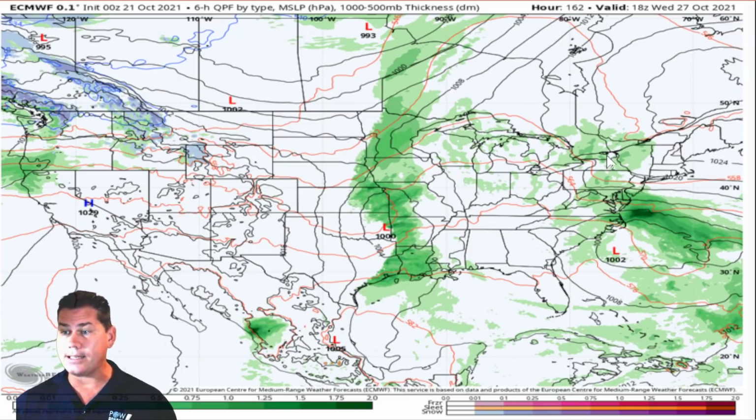So as we get into that 27th time frame, that's when things start to get really interesting with that second wave of energy pushing across. There's Rick dying out over the mountains of Mexico, kind of like what Pamela did. But this system's going to move a lot faster than the system that brought all the deep rainfall and heavier flooding threat over Texas with Pamela.